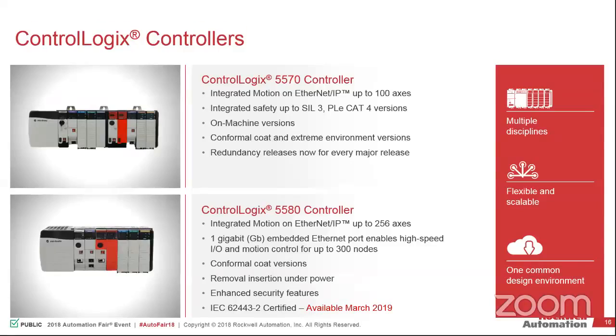But we'll go into a little bit more depth in a second on that one. List price, $17,985. Yes, I looked it up yesterday. List price, $17,897.22. We got the slide, but it's a 20 meg controller. I'll let you see the spec.